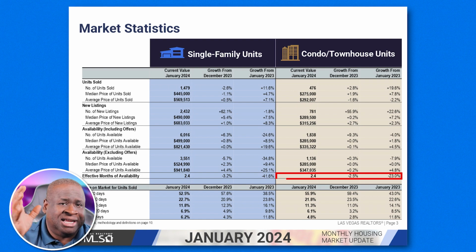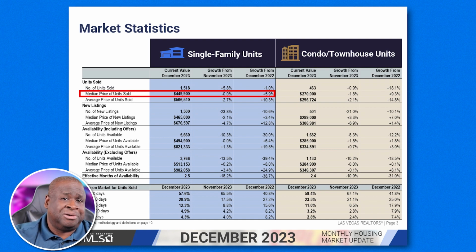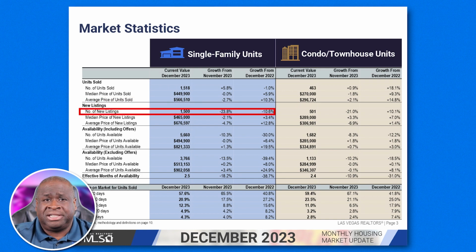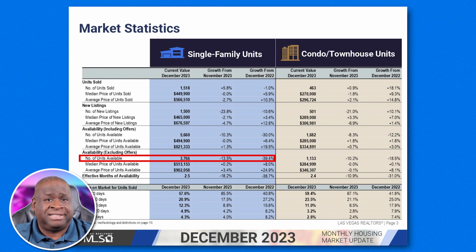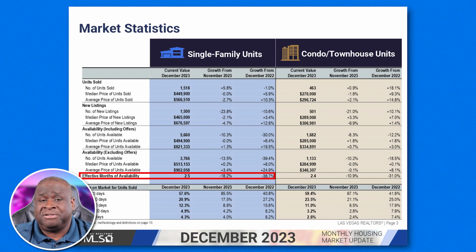If we go back and just compare it month over month, so for single family, December, there were 1,518 units sold. The median price was $449,900. So yeah, it did come down month over month. Average sales price, $556,510. New listings, 1,500 on the dot, with a median price of $465,000, and the units that were available last month was 3,766. So the effective months of inventory last month was 2.5 months.